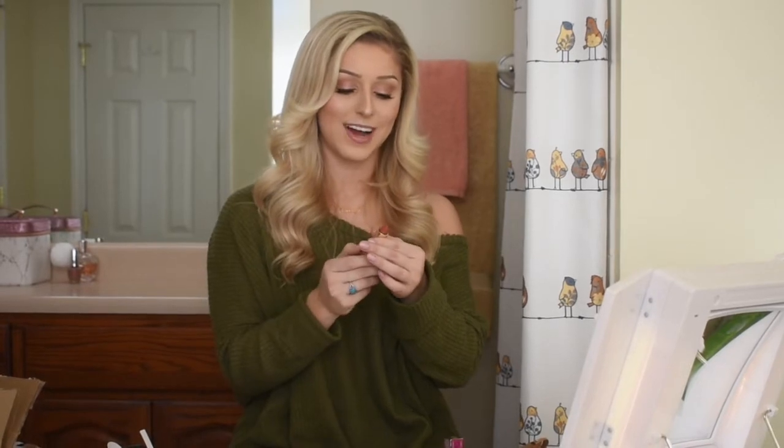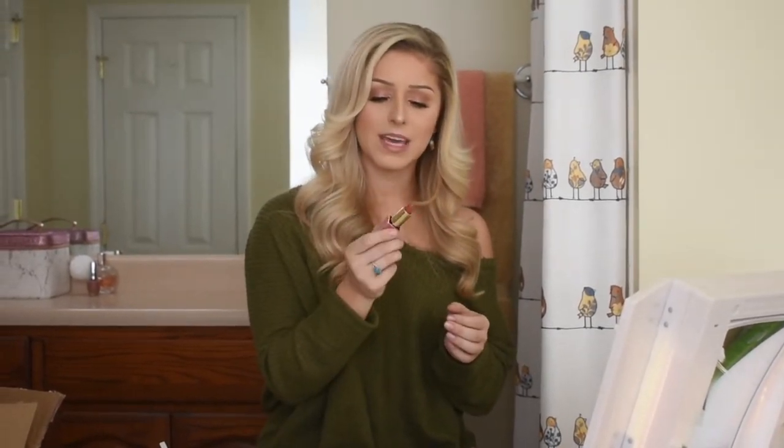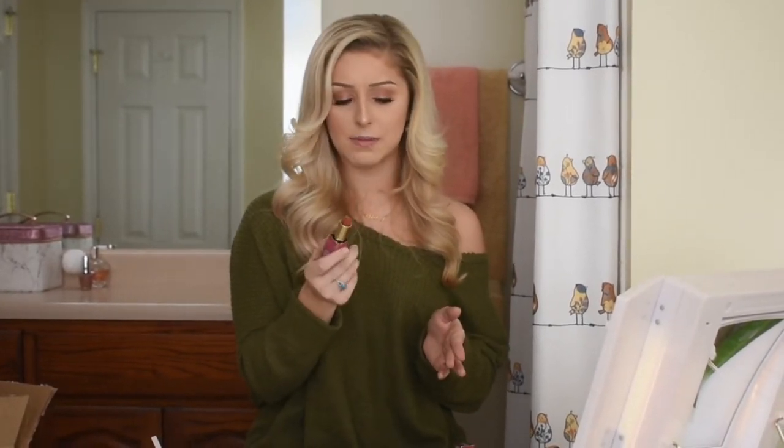Cannot get lipstick in my... I'm an idiot. Anyway, I'm going to open it up and try it. This is kind of like a corally pink, I guess you would describe it. It's not red, but it's not pink. It's kind of a good in-between.